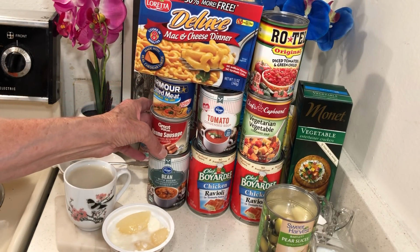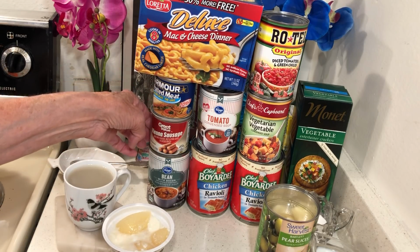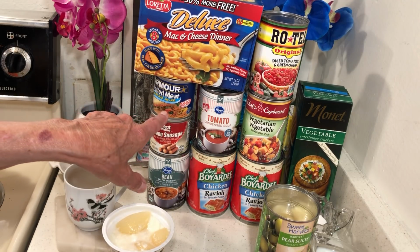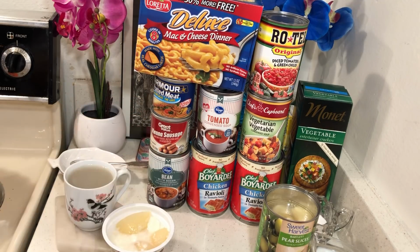And then I have some Vienna sausages. You can cut those in half and fry them in a little oil, and those will taste good with your soup bowls. Or you can get this potted meat. These are like 50 cents each, and you can make quite a few.